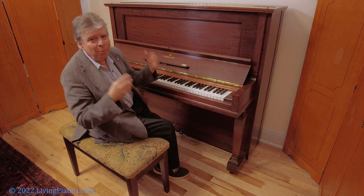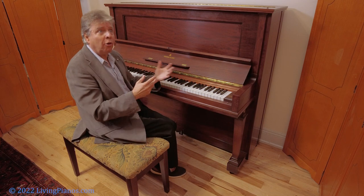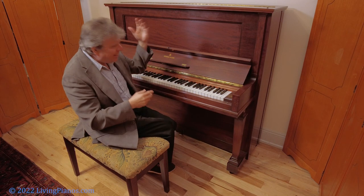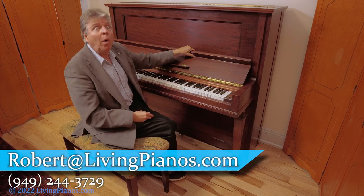It's like playing a piece of music history. Instruments like this are so rare, to find one that's endured the ages so it doesn't have to be ripped apart and not even have a Steinway when you're done. This has the original soundboard. You've got a magnificent piece of furniture, and what a sound.